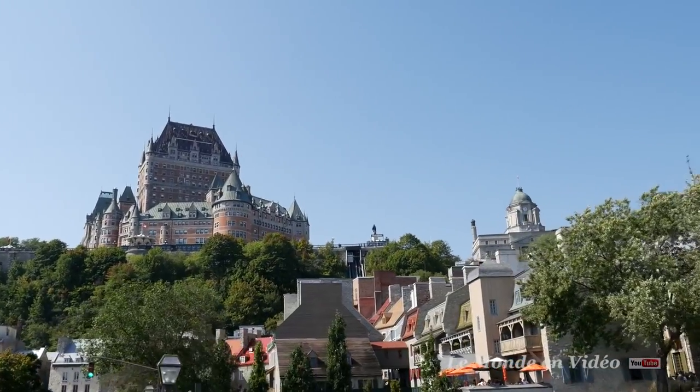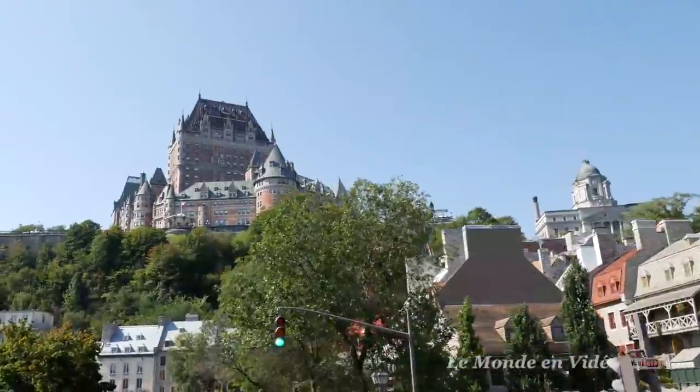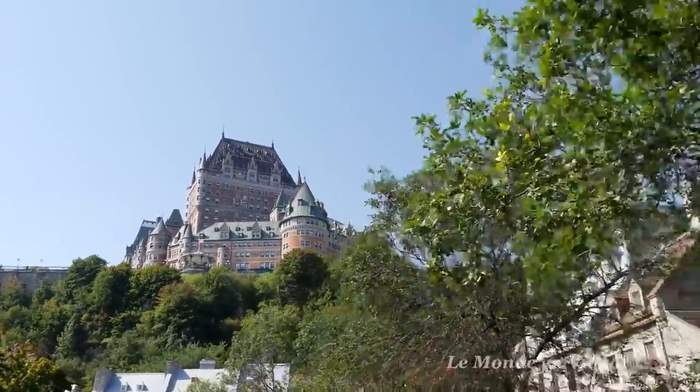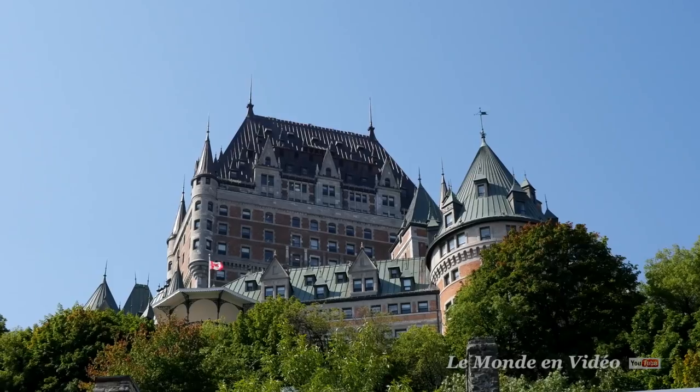1893, and it went into stages. So it started off with 160 rooms. It wasn't that long. Part of it burned down in 1922, they reconstructed, and in 1924 they made the center.